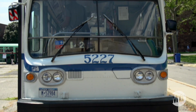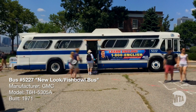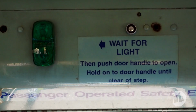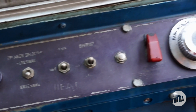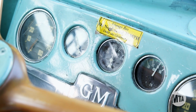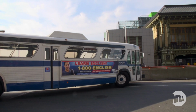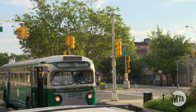The 2-tone blue and white one is the newest, was built in the late 1960s and rebuilt in the late 80s, and actually lasted until 1995. It was one of the first buses in New York City equipped with air conditioning, which is now a standard feature. You get to see what buses were like before air conditioning and power steering. Power steering, as far as the turning radiuses, helps a whole lot. So while these buses are enjoyable to drive, it's more physical work.